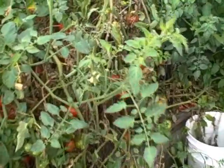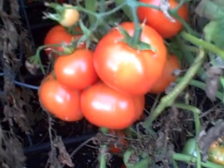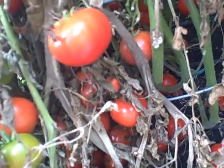And I also have lots of tomatoes. So here's some of the tomatoes that are growing, and these guys come on really strong. Check it out. These guys are ripening up. I'm gonna probably have a lot of sun-dried tomatoes here that I gotta harvest and dehydrate.